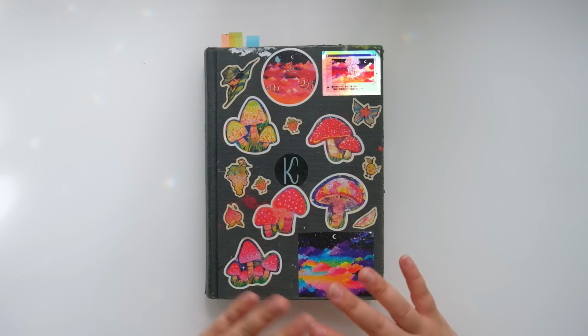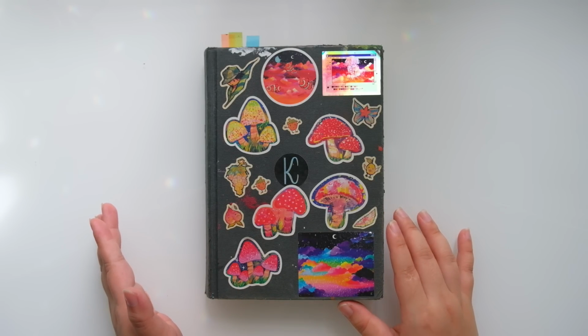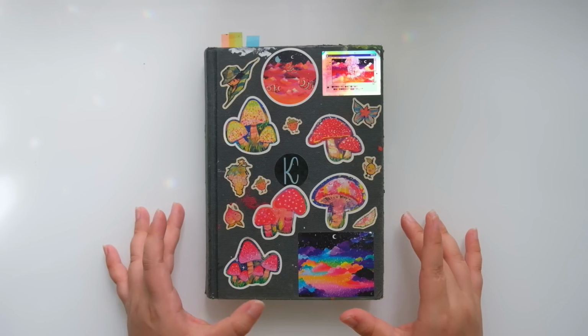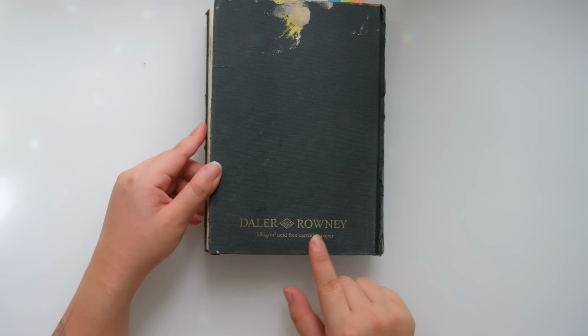Most of my artworks don't really have any meaning or story to them, but I will go through every page inside this sketchbook, and maybe for a few interesting ones I will share the inspirations or the thought process behind it. Oh, and before I begin, this sketchbook is from Daixy Karen.